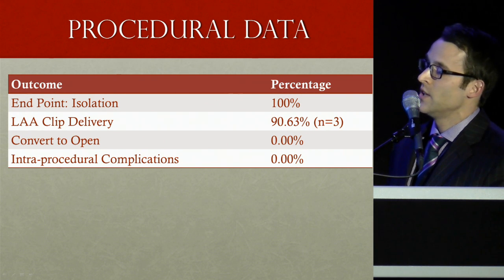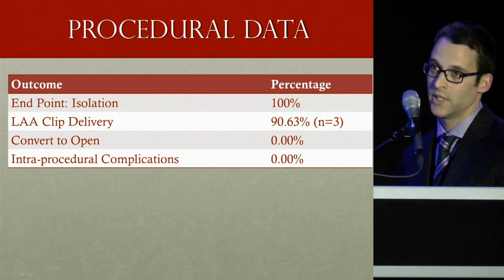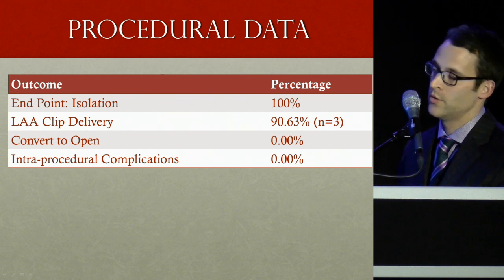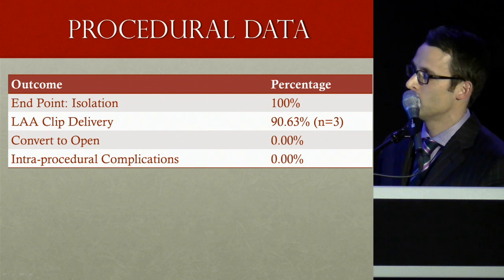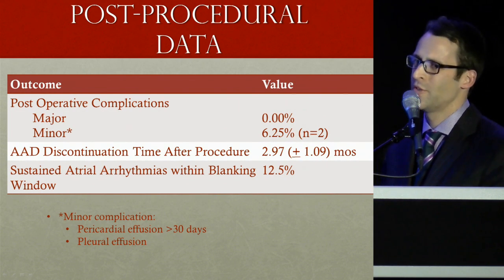The endpoint was isolation of the veins and any treatment of other arrhythmias that we saw clinically that we went into, the combination of the two. So we were able to achieve that 100% of the time. The clip, we missed 3, as I told you, purely for anatomic reasons, not intentionally. We've never had it open to a conversion, touch wood, and no intraprocedural complications. We've had 2.